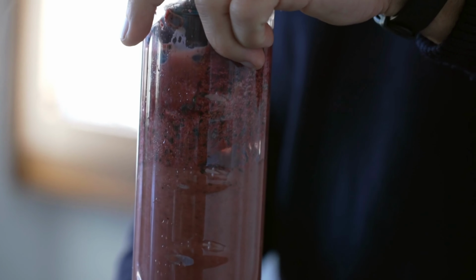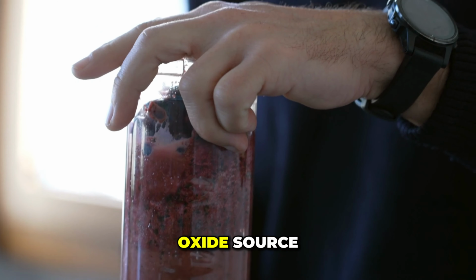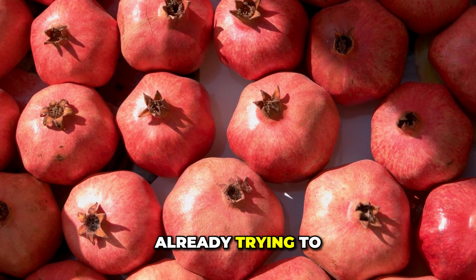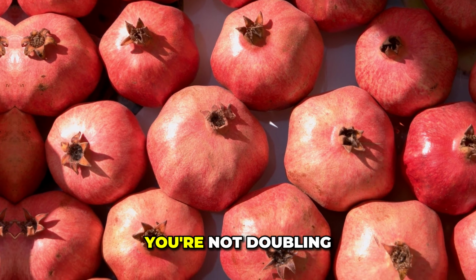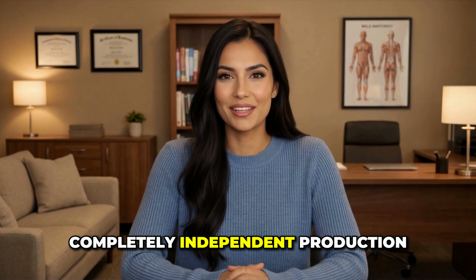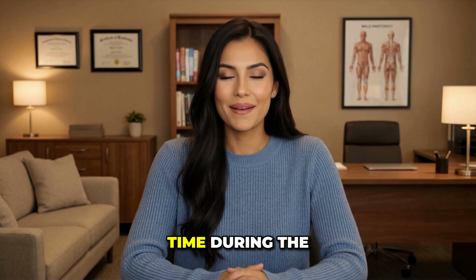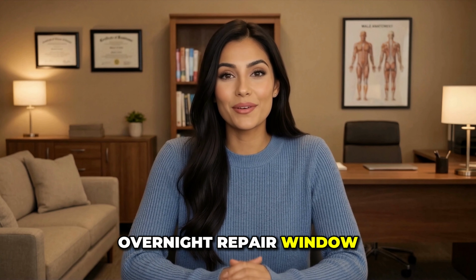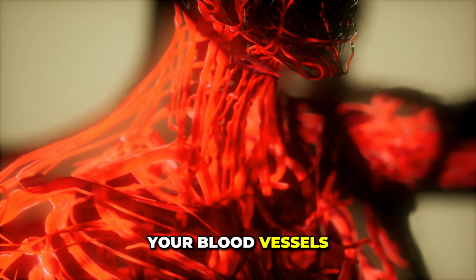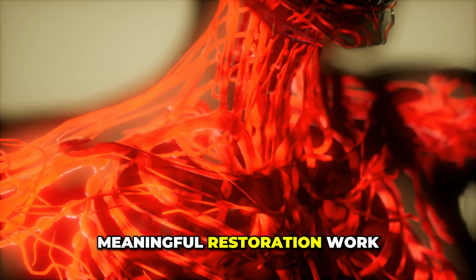Simple terms, beet juice brings its own nitric oxide source. Pomegranate protects the source your body was already trying to use but couldn't access. You're not doubling the same thing. You're running two completely independent production systems at the same time. During the overnight repair window, that dual production is exactly what your blood vessels need to do meaningful restoration work.